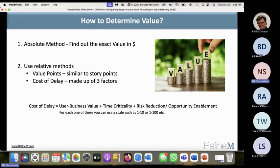Very simple equation, and then have all the people talk about, okay, what do you think is the business value from your perspective in a scale of 1 to 10? So basically, we are asking them to rank it, right? Or 1 to 100, whatever team decides. 1 to 100 will be more granular as compared to 1 to 10, but either one is fine. So you use relative methods or absolute method. Absolute method is very difficult, may not be practical, but relative method is easy. It's not very difficult.